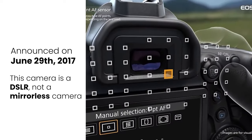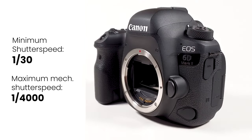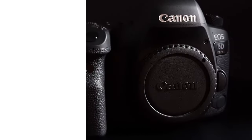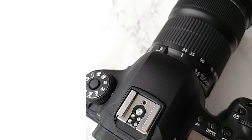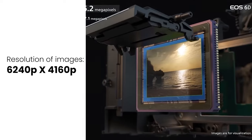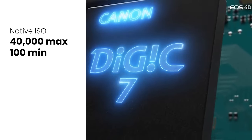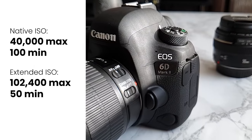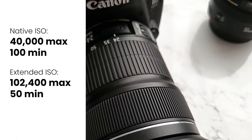Now the minimum shutter speed of the Canon 6D Mark II is 30 seconds and it has a maximum mechanical shutter speed of 1 over 4,000th of a second. It also has shutter priority, aperture priority, manual exposure mode, and also a fully automatic mode. Now, as I mentioned earlier, this is a full frame image sensor, 26 megapixels, and as such, you can expect image resolution of up to 6,240 by 4,160 pixels. It has a maximum native ISO of 40,000 and can boost that ISO to 102,400. Now the minimum boosted ISO is 50, but the native minimum ISO is 100.